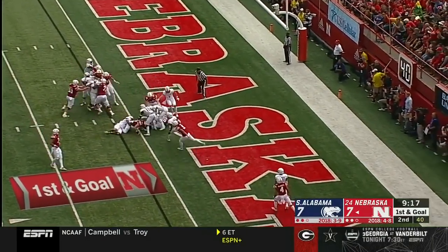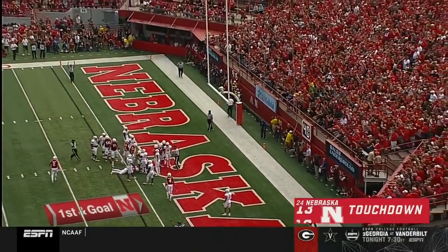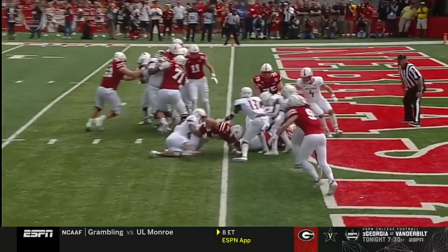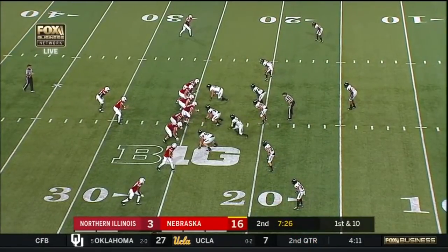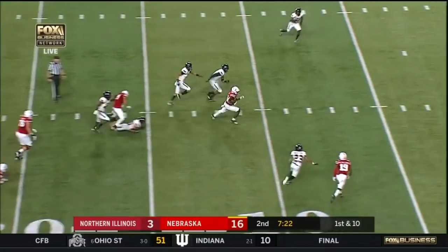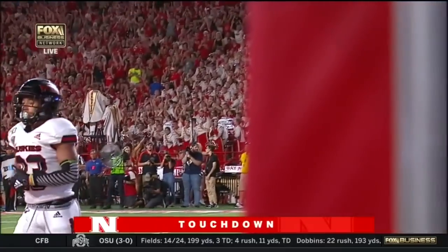Mills, they'll go power touchdown, Huskers. With this downhill running against Stoll pushing the edge, you got a strong running back punching it in. Hand off up the middle, breaking free is Mills. Touchdown, Cornhuskers.